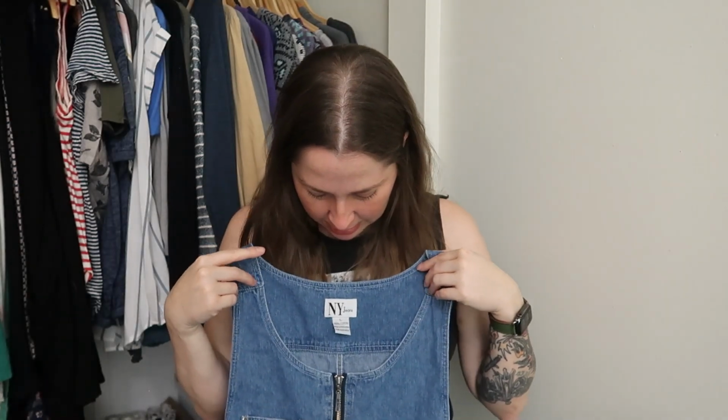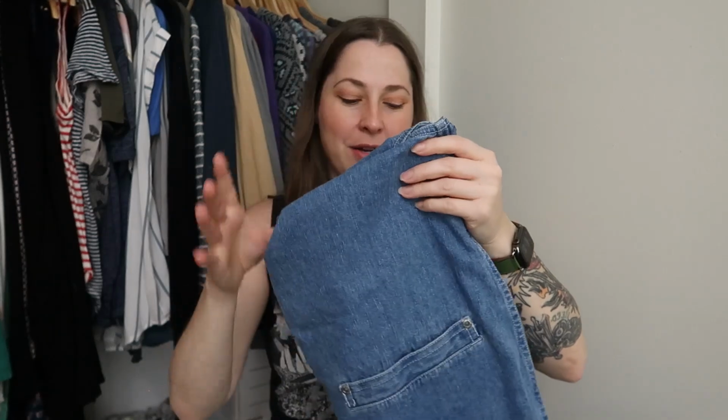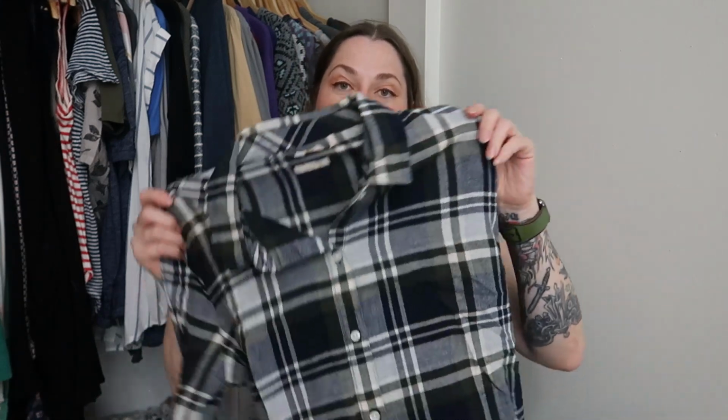It's NY jeans, size large. I had to pick this up because, you know, this is also in style right now. I found my first Barbour piece. It's B-A-R-B-O-U-R. And unfortunately it doesn't fit me because I totally would wear the crap out of this. It doesn't fit my shoulders, which is how things go.